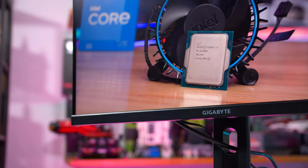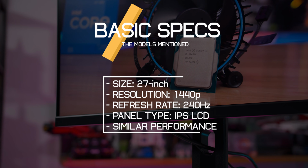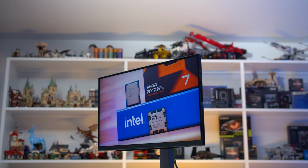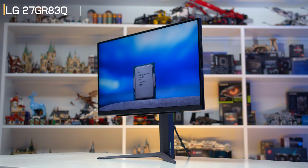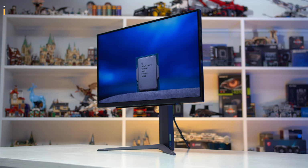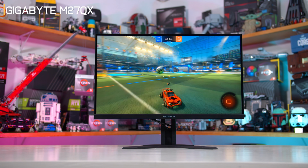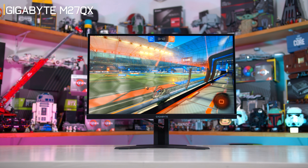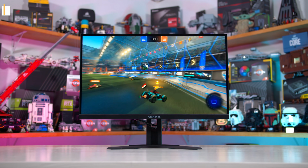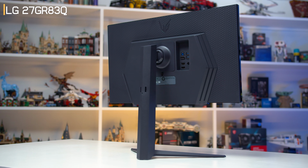All three are 27-inch 1440p 240Hz IPS LCDs with similar performance. The LG model is usually the best of the trio, with slightly better response time tuning, somewhat better color accuracy, and a wider range of calibration options. The MSI and Gigabyte models trade blows, with the Gigabyte producing slightly better motion and the MSI a wider color gamut and higher contrast ratio. Generally, I think the LG model is worth a 10 to 15% premium.